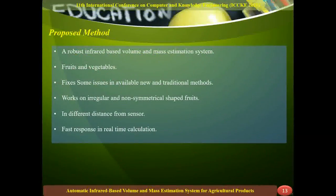In our method, a robust infrared-based volume and mass estimation system for fruit and vegetables is presented. We fixed some issues in available new and traditional methods. It works on irregular and non-symmetrical shaped fruits at different distances from the sensor, with a fast response in real-time calculation.